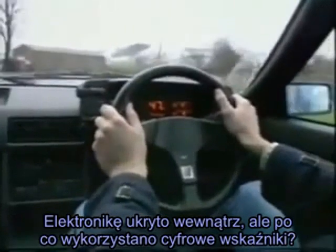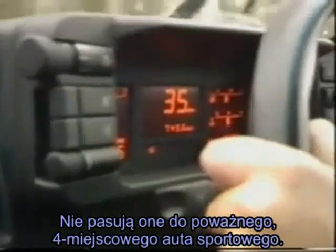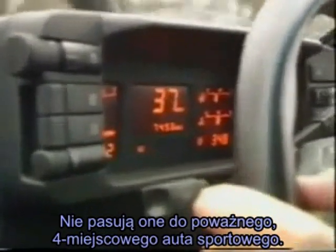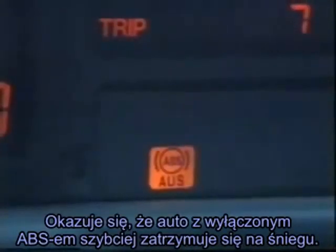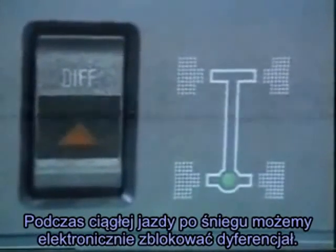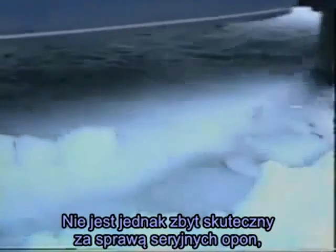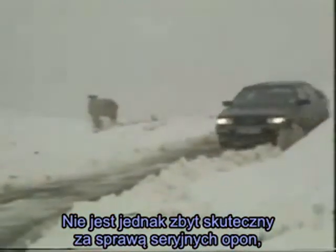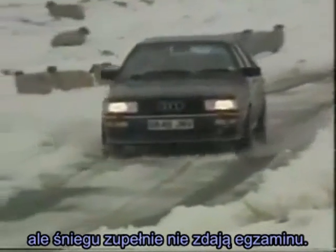The electronics extend inside with a gaudy instrument binnacle that I don't think is in keeping with a sensible four-seater supercar like this one. Then there's a facility for turning the anti-lock brakes off. Apparently the car stops quicker on snow without ABS. If you want to keep going on snow, there's an electronically lockable differential. However, its use is somewhat negated by fast tyres, which work superbly well in normal conditions, but are quite useless in snow. They're just too wide.